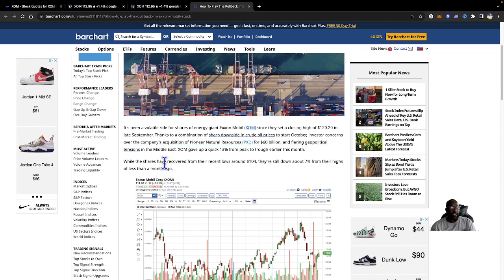So, reading verbatim: it's been a volatile ride for shares of energy giant ExxonMobil since they set a closing high of 120.20 in late September. Thanks to a combination of sharp downside in crude oil prices to start October, investor concerns over the company's acquisition of Pioneer Natural Resources, ticker symbol PXD, for $60 billion and flaring geopolitical tensions in the Middle East, ExxonMobil gave up a quick 13% from peak to trough earlier this month. So peak to trough basically is from 120 to now, to date. So while shares have recovered from their recent lows around 104, they're still down about 7% from their highs of less than a month ago.